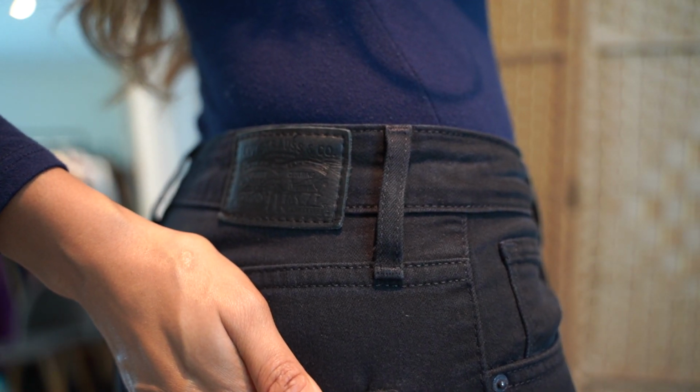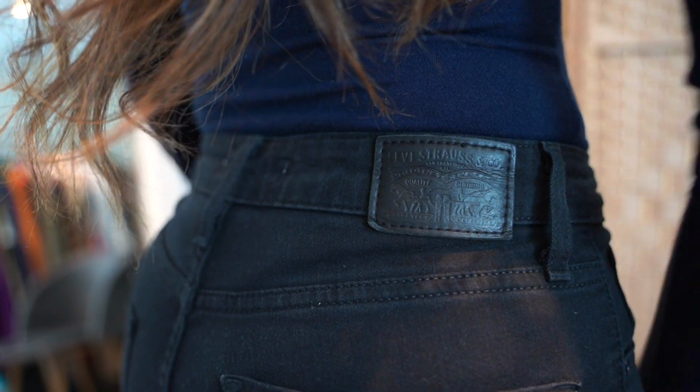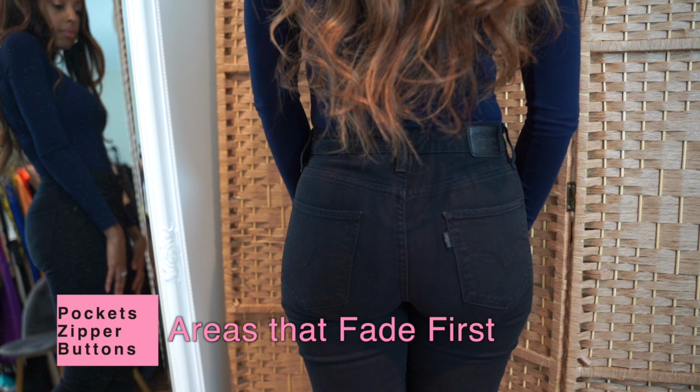What I don't like about this denim is that it doesn't hold its color that well. I haven't had these for that long. I wash them the same way I wash all my other jeans. While these aren't incredibly faded, I would probably think in the next year or so, they're going to start to show, especially around the pockets and the zippers and the buttons. That's where it starts to fade the quickest.